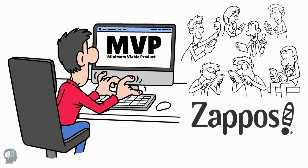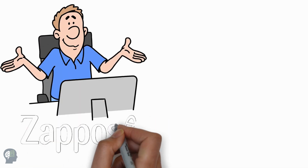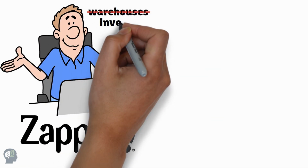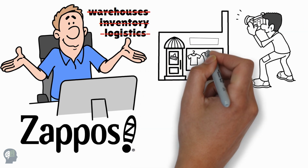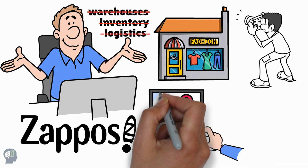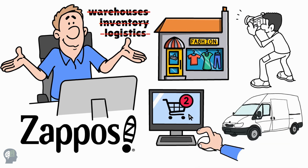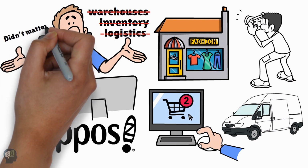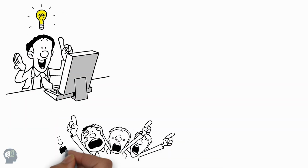Look at Zappos, the billion-dollar online shoe retailer. Its founder didn't invest in warehouses, inventory, or logistics. Instead, he photographed shoes from local stores and listed them on a basic website. Whenever someone placed an order, he would go to the store, buy the shoes at full price, and ship them himself. It was inefficient and unscalable, but that didn't matter. His goal was not to make a profit. He was testing whether people would buy shoes online.